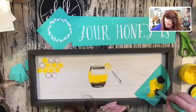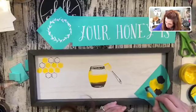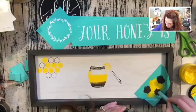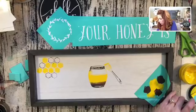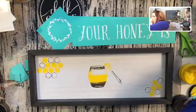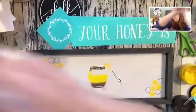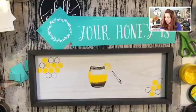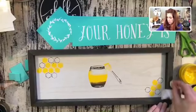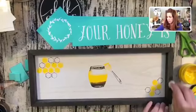So I'm just going over this, scraping off my excess. You don't want to waste your chalk paste if you don't need to. Ta-da! And then I've got a little bit right on the edge. Just wiping that off with a Clorox wipe, you guys. No big deal. Comes off.